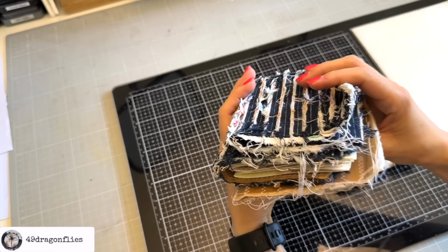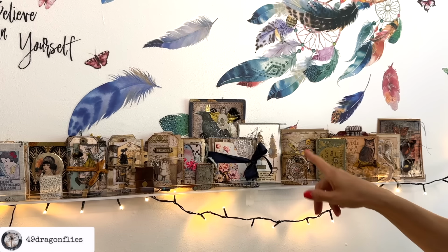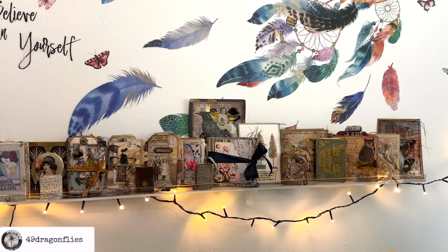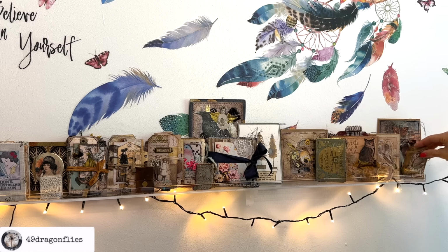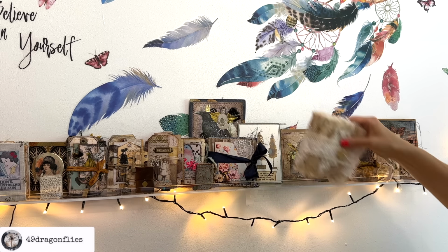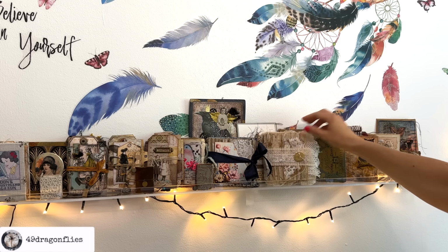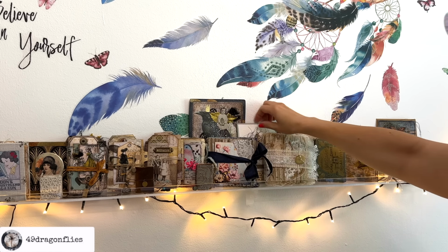These three are not. So this little cutie actually needs to go on my small journal shelf, but it's kind of exploding already. Let's see if I can still squeeze it in somewhere. This is not easy. Let's put this one here. Don't want to cover up too much, obviously. So I have some cards here as well. Maybe I need to take away the cards. I don't know. Let's just put it here. Keep the card there.